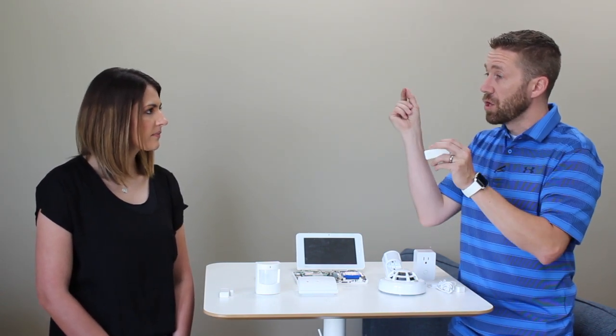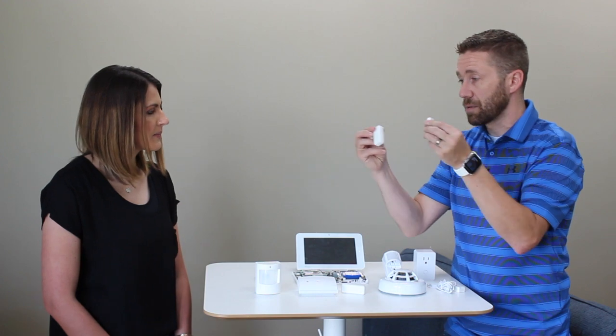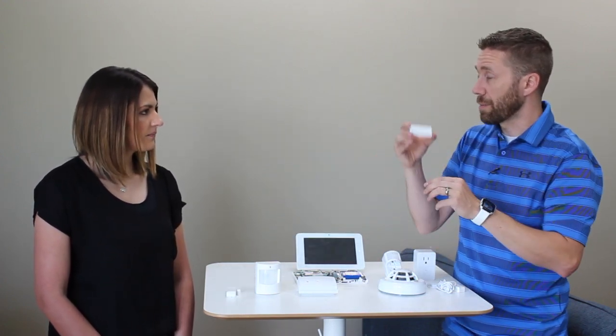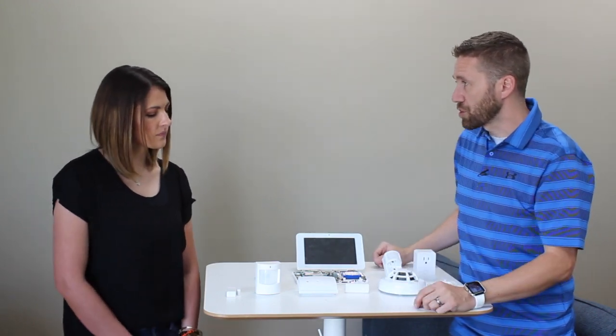And that little metal ball, when it rolls down, it completes a circuit that then sends a signal, similar to the way this magnet completes a circuit. This little roller ball completes a circuit that says, oh, I'm closed or I'm open, and then sends that signal wirelessly to the panel. Great for garage doors.